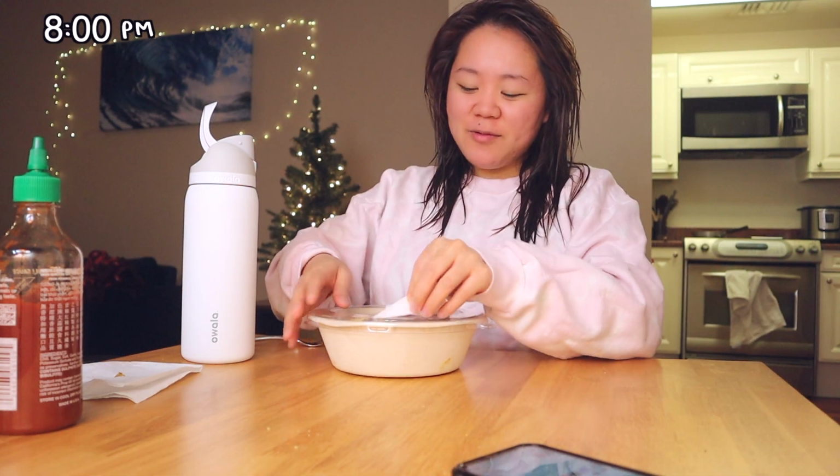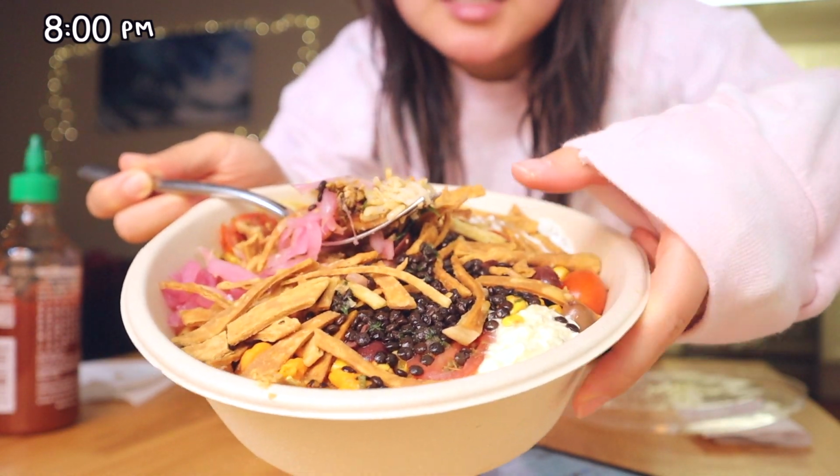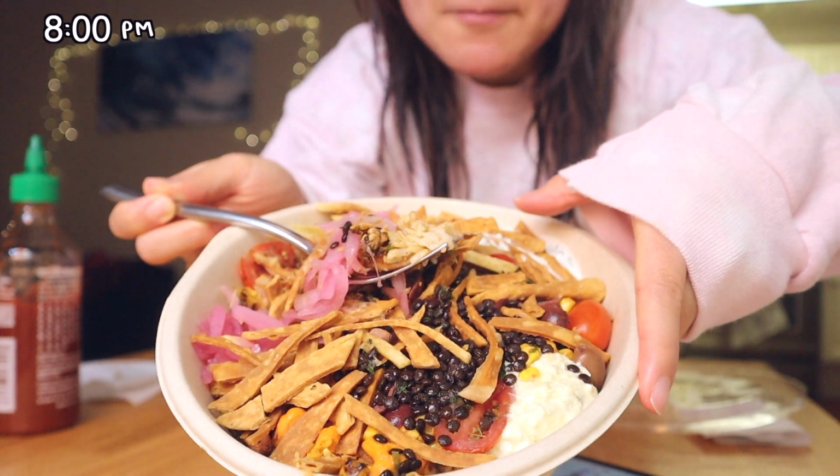I took a shower and I look a little insane. Anyway, I'm starving. It is now like 8 o'clock. My husband got some Cava, which is literally my favorite place. Basically, I really recommend it. If I had to explain it, it's like a Chipotle style of salad and Mediterranean style ingredients, and it's just like my favorite thing ever. This is what it looks like. Here's some hummus and some tzatziki sauce.